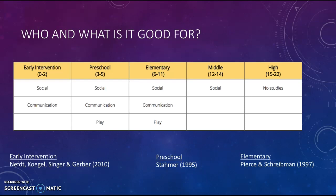So far, no studies have been done on high school students, but if you have a kid that you think it might work with, I mean, there's no reason to think it shouldn't just because they're in high school, because it is an evidence-based practice. Just, there's no evidence base for high schoolers yet.